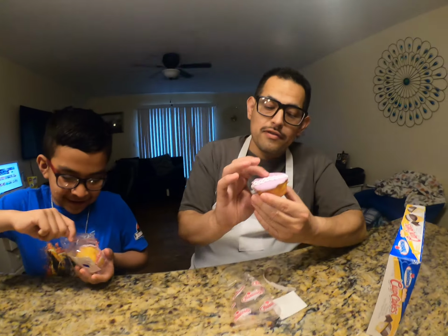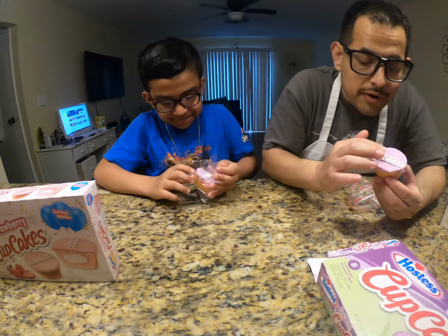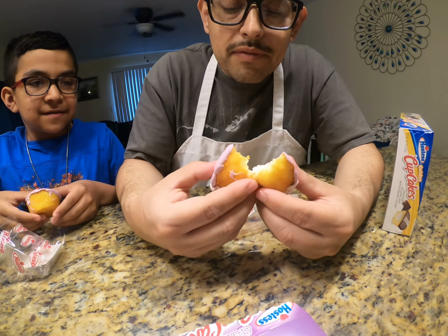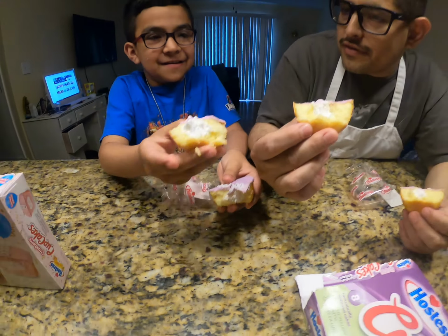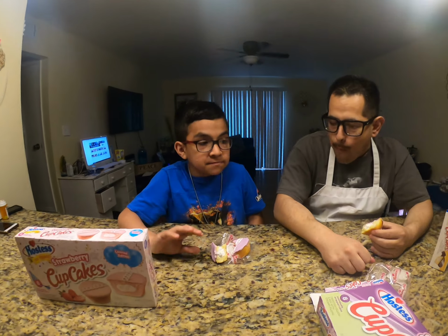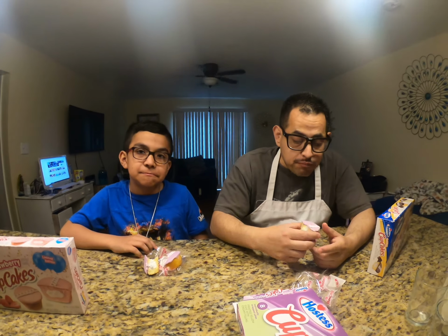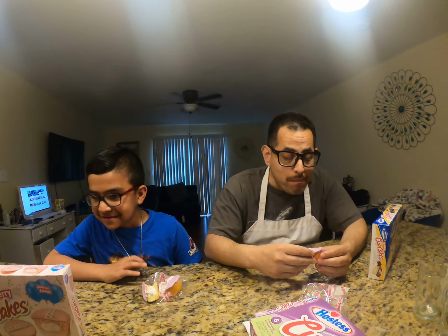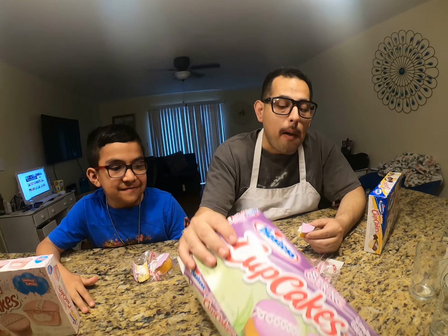All right, so it's pretty spongy. Like every Hostess cupcake, it's pretty firm. I'm gonna open it up. See that filling? Ooh, look. Cheers. Not bad. He's out of 10, but he says a 20, but it's pretty right. This is fabulous. Good product.